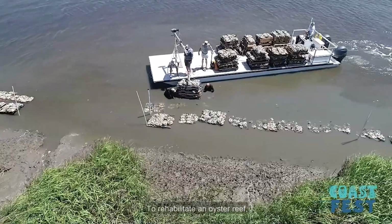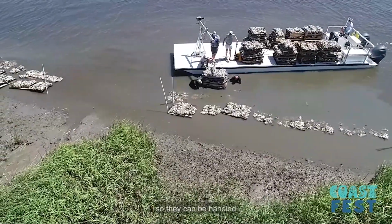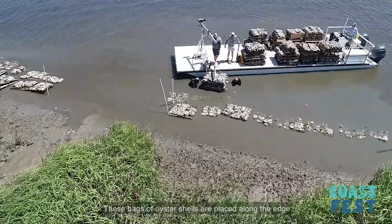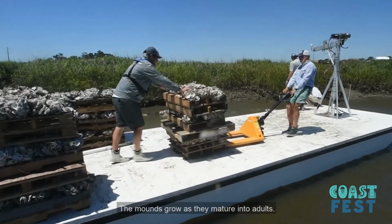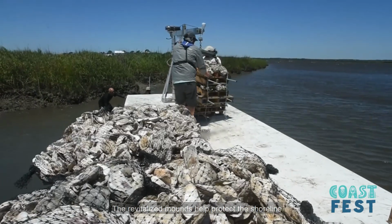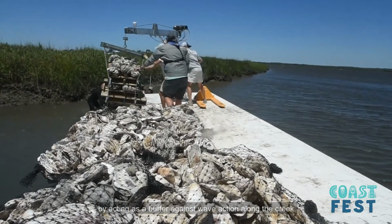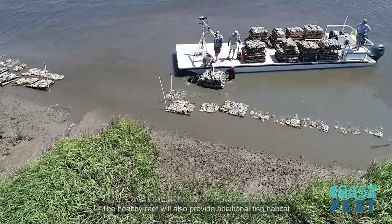To rehabilitate an oyster reef, oyster shells are collected together in net bags so they can be handled. These bags of oyster shells are placed along the edge of a tidal creek as new oysters grow on the old ones. The mounds grow as they mature into adults. The revitalized mounds help protect the shoreline by acting as a buffer against wave action along the creek. The healthy reef will also provide additional fish habitat.